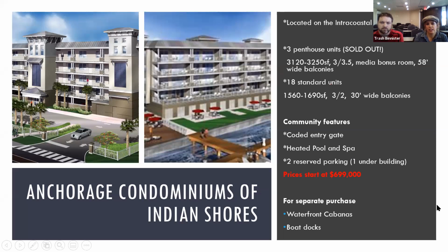And then the Anchorage condominiums of Indian Shores. It is located on the Intracoastal. I think they're pretty much sold out now at this point. They are. There were only 3 penthouses, and they range in square footage from 3,100 to 3,250 square feet, 3 bedrooms, 3.5 baths. They also have extra wide balconies.